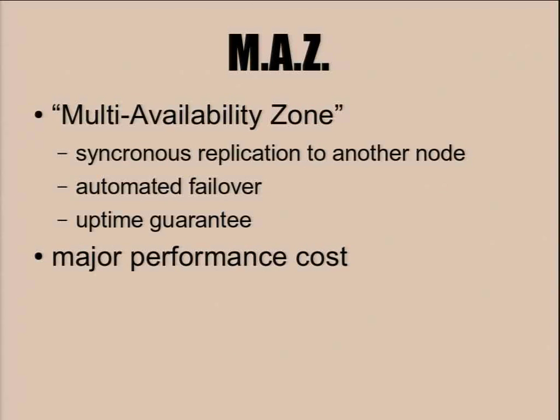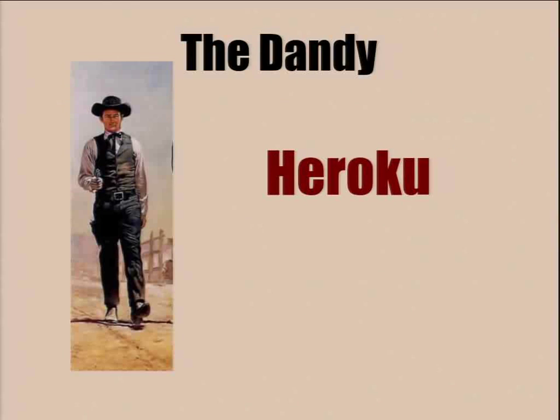So now, a little about multi-availability zone. This is basically Amazon's own internal synchronous block-based, file-based, something like that, replication. It's not Postgres replication. It's their own storage replication to another node with automated failover and an uptime guarantee. And in terms of availability, that works great. There are some major performance costs associated with it that I'll show you in the graphs.